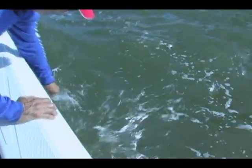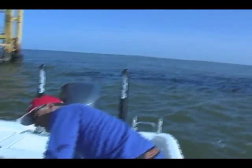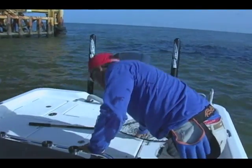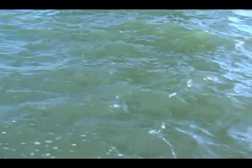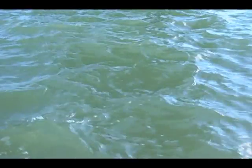There he goes, to fight again another day. Good start. All right, Reg, you need some more bait. One of your baits got chewed off.